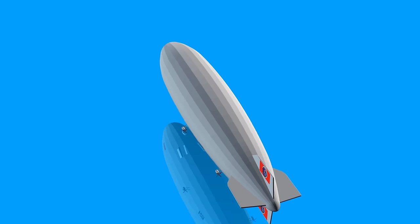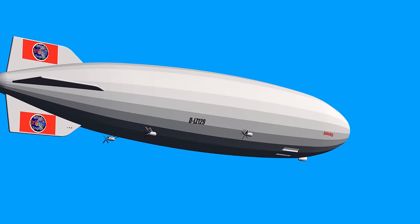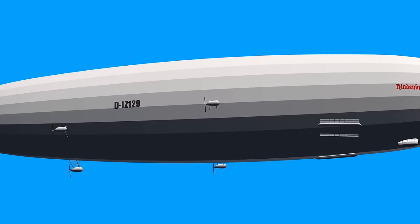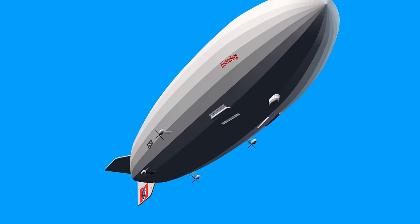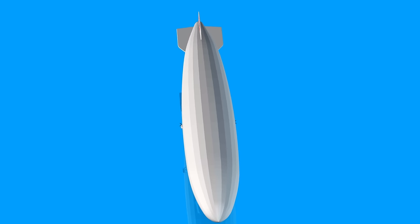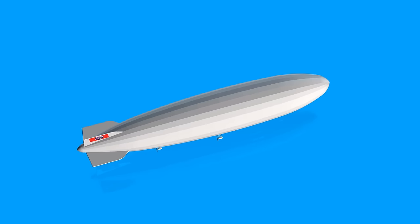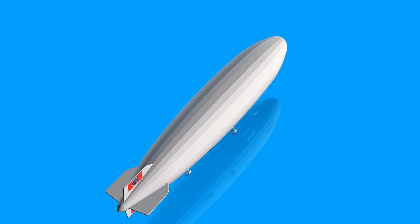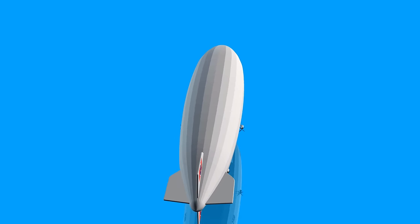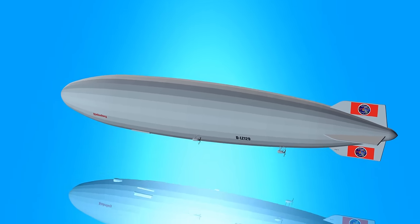Up to 61 officers and men manned the Hindenburg in flight. She carried from 50 to a maximum of 72 passengers. Her maximum speed was 135 kilometers per hour. She flew at a maximum altitude of 200 meters, but often flew at around 100 meters to stay below cloud level.